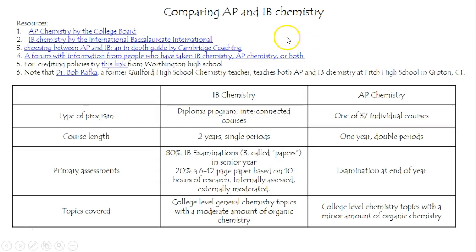And if you have the online version, this should be clickable, whether it's the PPT, the PowerPoint format, or the PDF format. Here's a link that compares crediting policies in detail from Worthington High School. Generally, the AP system is 5 points and the IB system is 7 points.